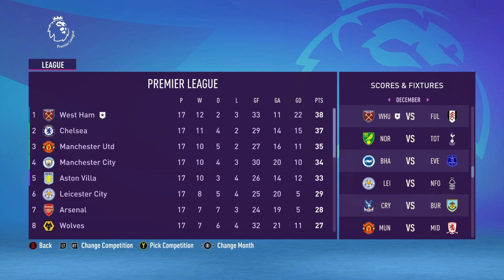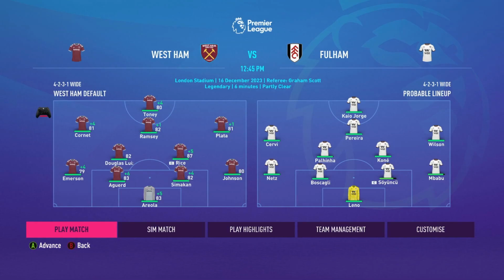Let's get to the lineups for this London derby at the London Stadium. After this crazy month with absolute nuts fixture congestion, I think it totaled like 11 games in a month all up, it's a bit of a rotated 11, but I think still a quality enough side to beat Fulham, hopefully anyway.